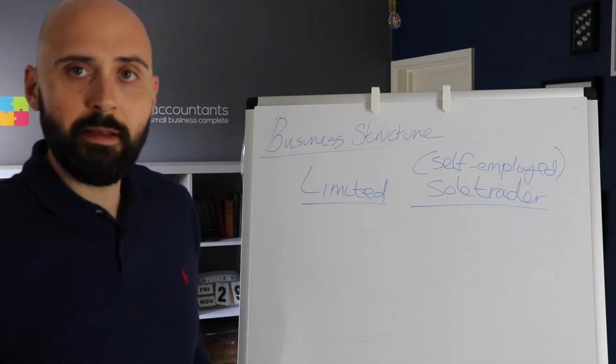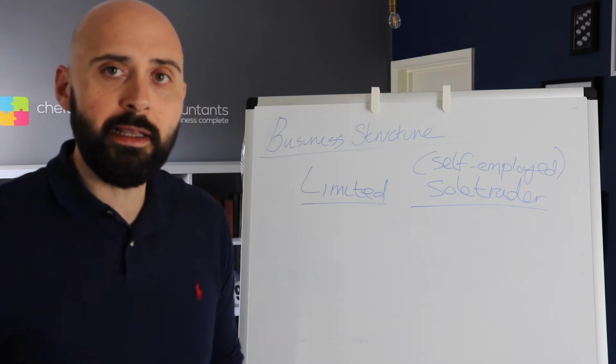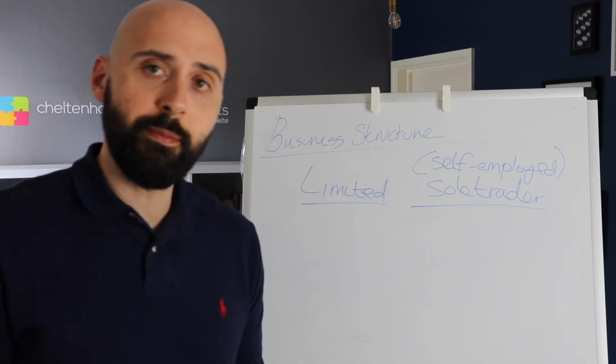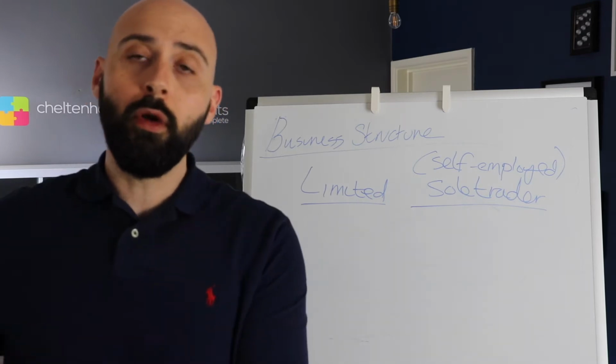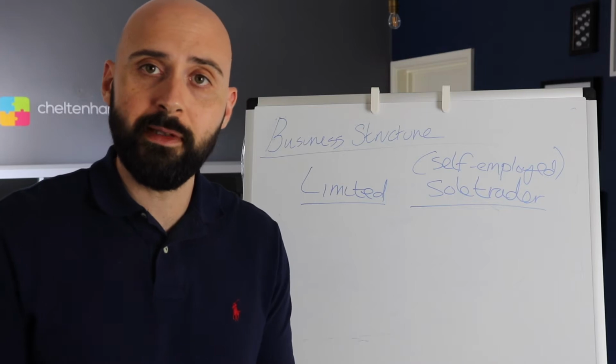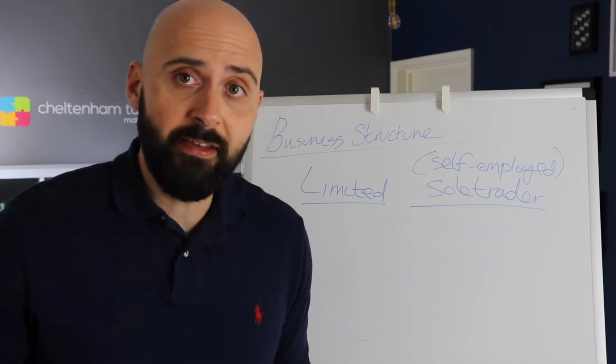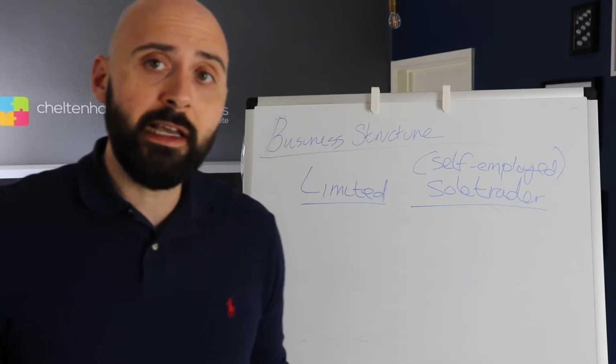To throw into the mix with a self-employed person is a partnership. A partnership is essentially a self-employed person, but you're also working with other self-employed people. So two self-employed people working together in a business is a partnership. It's a partnership of two, and you can have a partnership of 10. As far as I'm aware, there's no limitation.